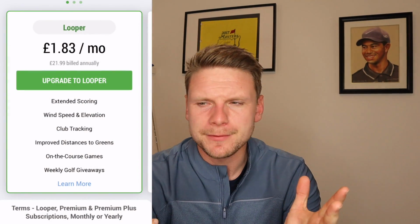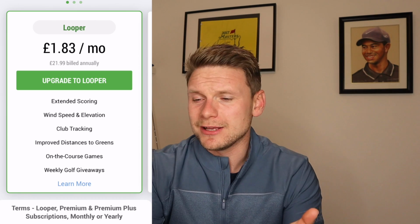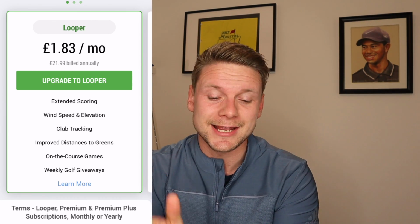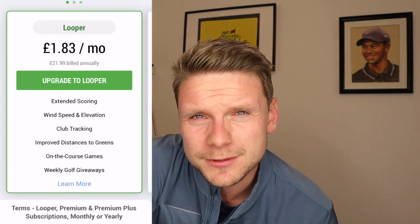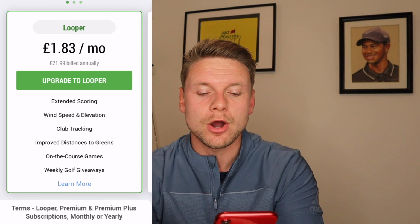So as you can see here up on the screen now, we have a couple of different membership options. The first one is a looper, that's £1.83 a month or £21.99 billed annually. That gets you extended scoring, wind speed and elevation, which you couldn't use in competitions by the way, club tracking, improved distance to greens, on-course games and weekly golf giveaways. Sounds pretty good.